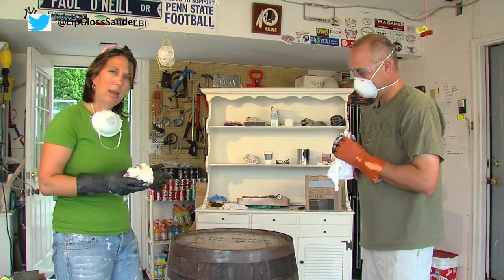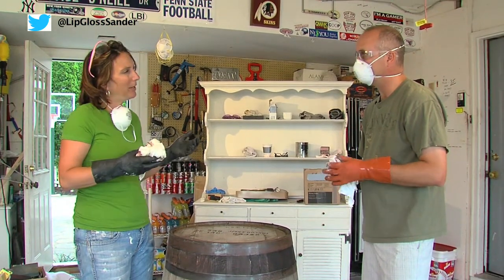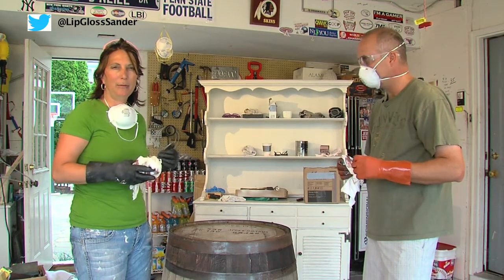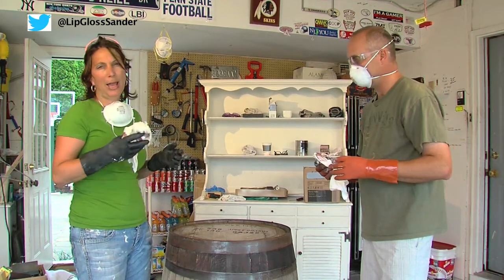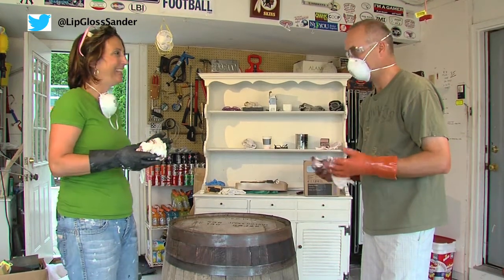Great. Okay, so that's what happens sometimes when you're working on a project. It's okay to switch gears. You just want to make sure you don't do too much of the project, so you don't have to rewind and fix what you didn't like. So we're going to both use the rag method and finish the wood part of the barrel. Perfect, let's go. Great.